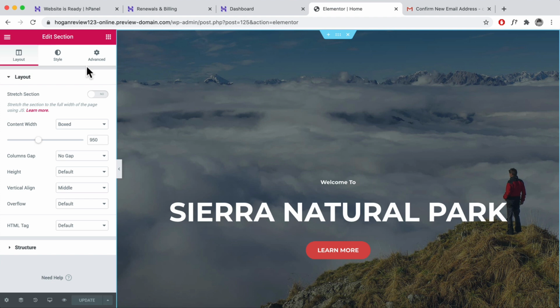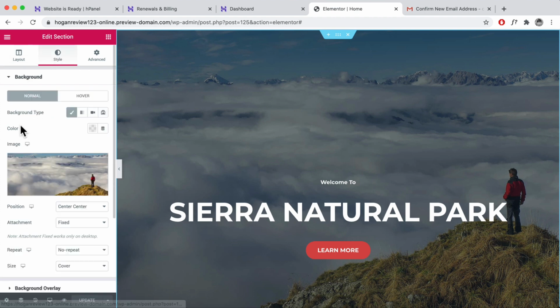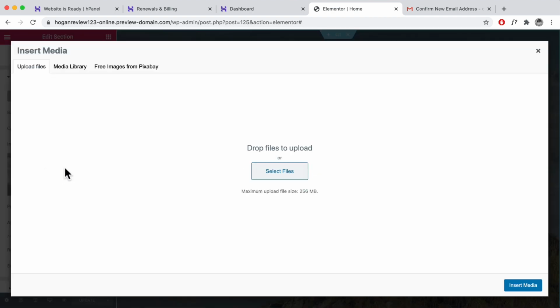And if you want to change the image, click on style, and you can change the image to a classic sort of background. Also add a gradient, video where you can paste in a YouTube URL link, okay, and also a slideshow as well. But we're going to click over here to change the image.